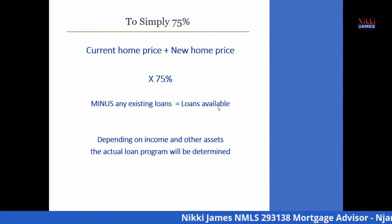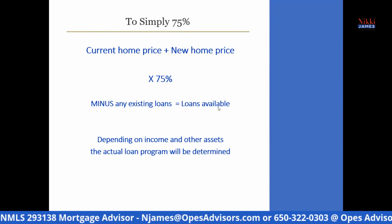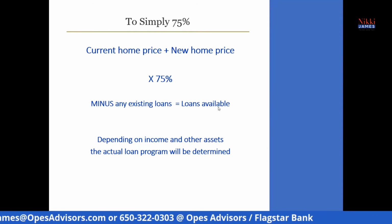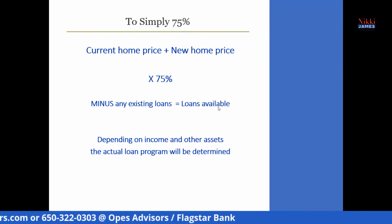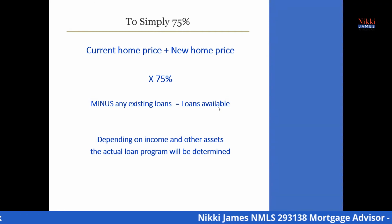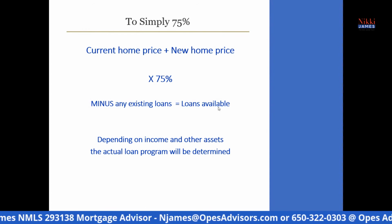Then we take 75% of the value of the real estate minus any existing loans that you have, if there are any loans on the property, and that's how much we'll lend you. Okay, so that's the reason I call it my nuclear option. The reason I call it the nuclear option is because it's more costly. So it's a loan that is not cheap, but it gives you the flexibility.